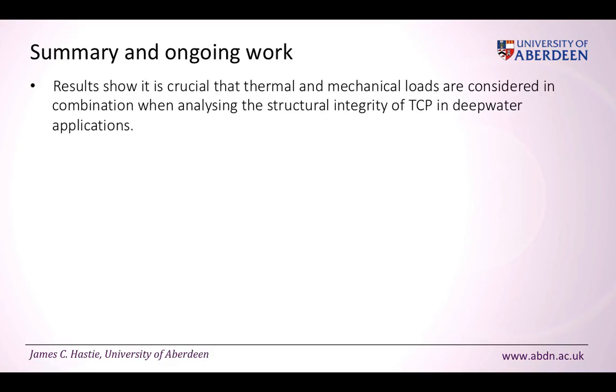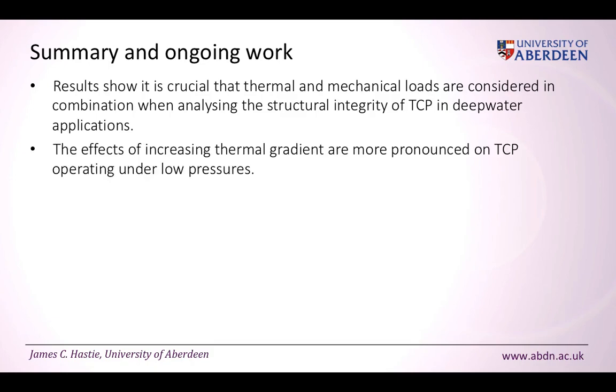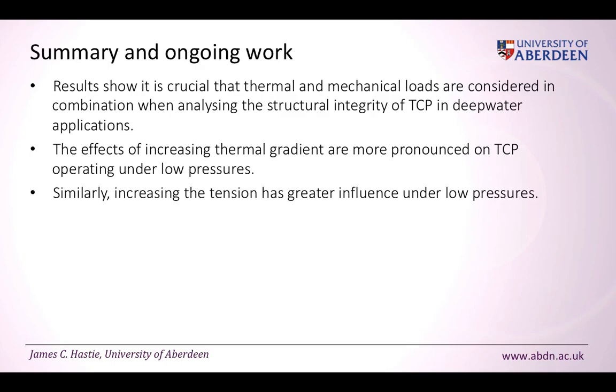So, to summarise, results show it is crucial that thermal and mechanical loads are considered in combination when analysing structural integrity of TCP in deep water. The effects of increasing thermal gradient are more pronounced on TCP under low pressures. Similarly, increasing tension has a greater influence under low pressures. So when we're designing for high pressure scenario, varying the pipe operating temperature, the pipe tension has less effect on safety factors.